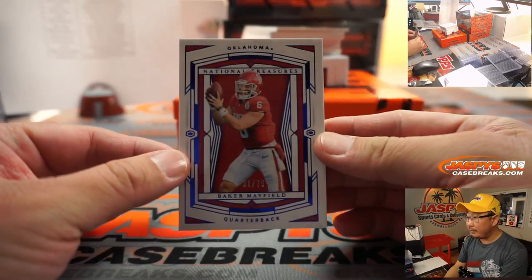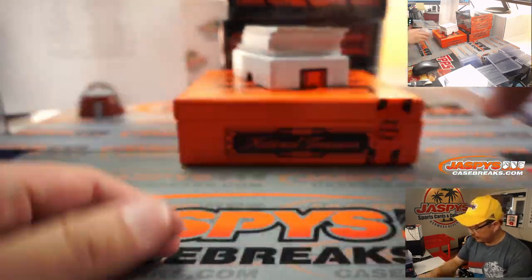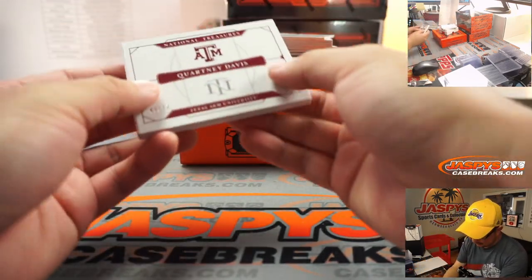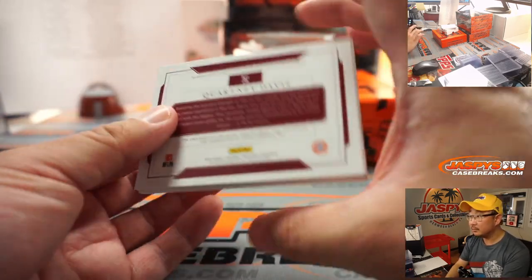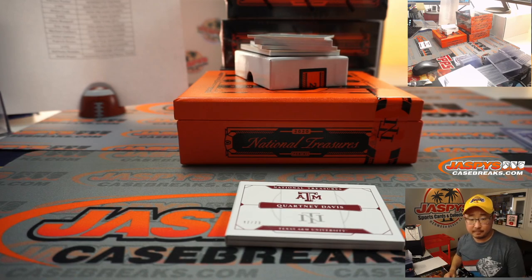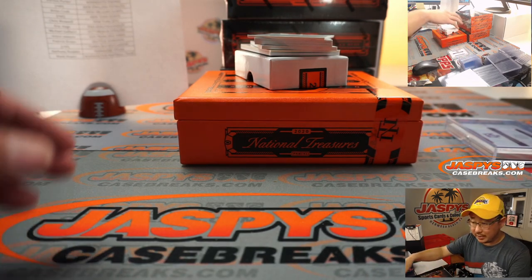All right, we got Baker Mayfield, 30 out of 75. That'll be for the Browns, Jose A with that one. And we've got a book already. It's Quantari Davis, 47 out of 73. Nice dual relic and autograph. Quantari Davis is a Minnesota Viking. There you go. So that will go to Darren Porter, D. Porter with that one.